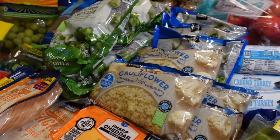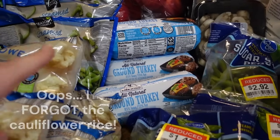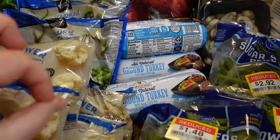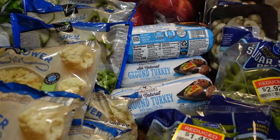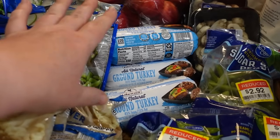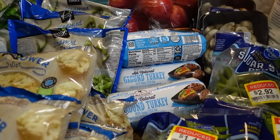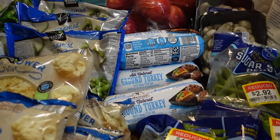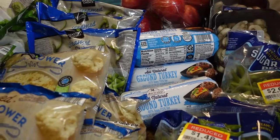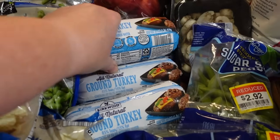And my last Aldi item is the ground turkey. Now, I will say Walmart sometimes is a slightly cheaper price than Aldi. However, Aldi's frozen ground turkey, we feel like is a much better quality, and I am willing to pay a slightly higher price for the Aldi ground turkey. So I did get 4 of these. There's one hidden under there.